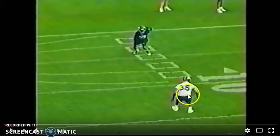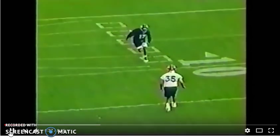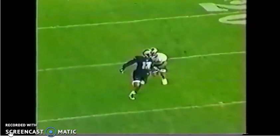So he's doing it too. He's pointing his butt this way instead of being square. So let's watch what happens, guys. He is reading the 3-step. All these pro guys reading the 3-step. I snap back to him.